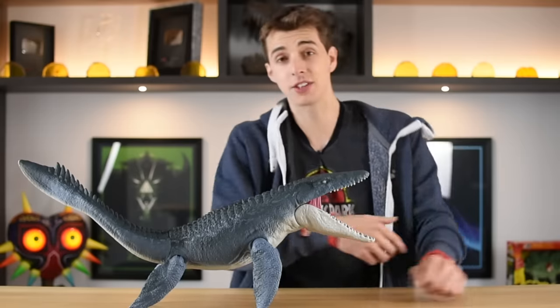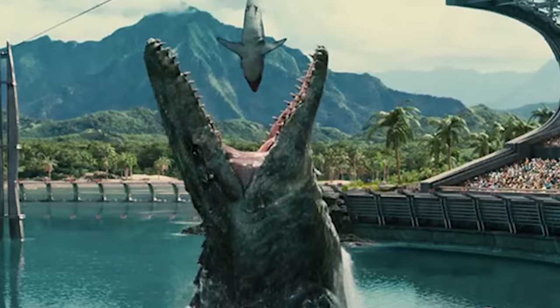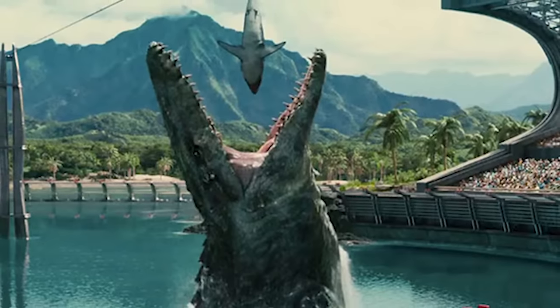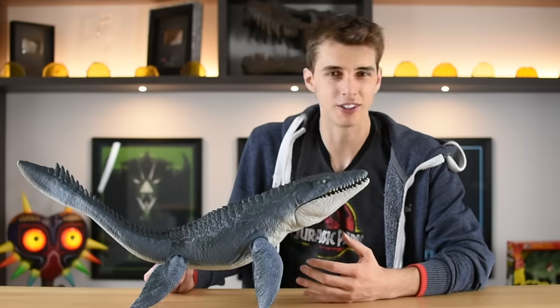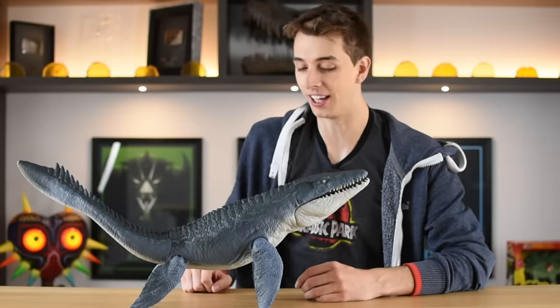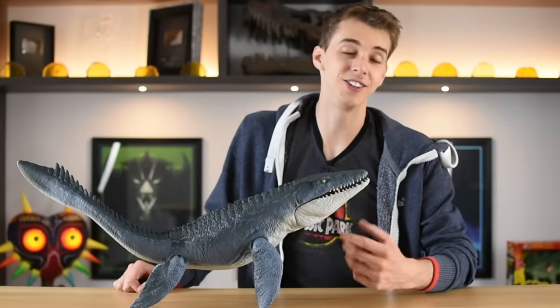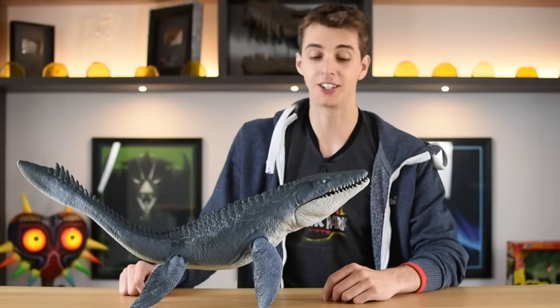As from Jurassic World, when we first saw that movie, and that classic scene where the Mosasaur jumps out, eats the shark, and then it kills Indominus Rex, all the kids wanted this thing, and it just never came. And then it was on eBay for hundreds, which was such a shame. And now we finally got it. Universal dropped Hasbro and Mattel picked it up and they delivered. By God, they delivered. And this is still wave one.